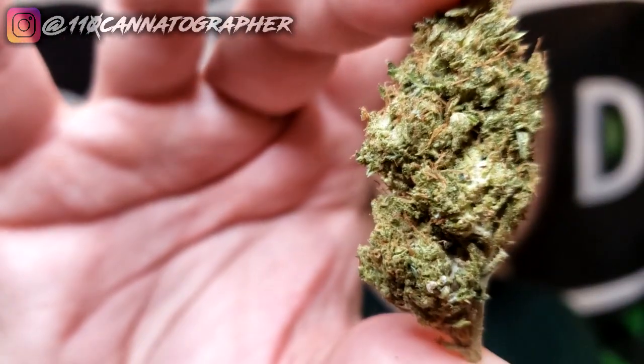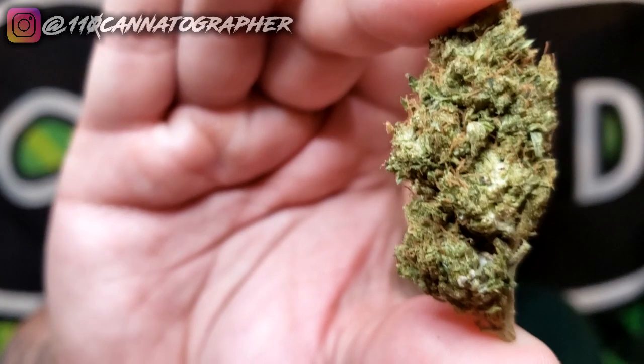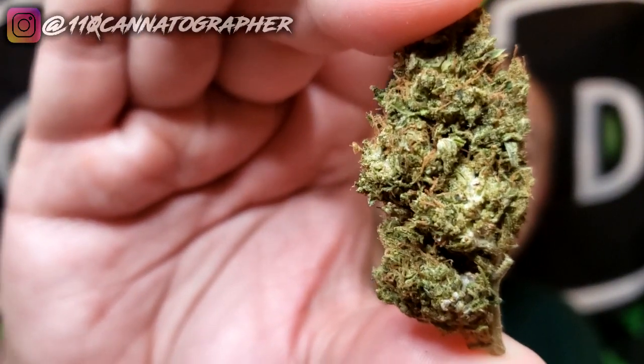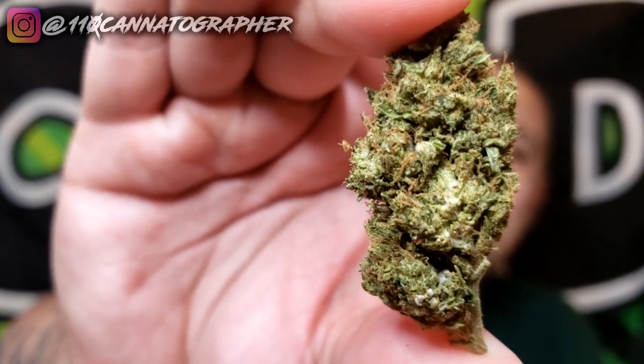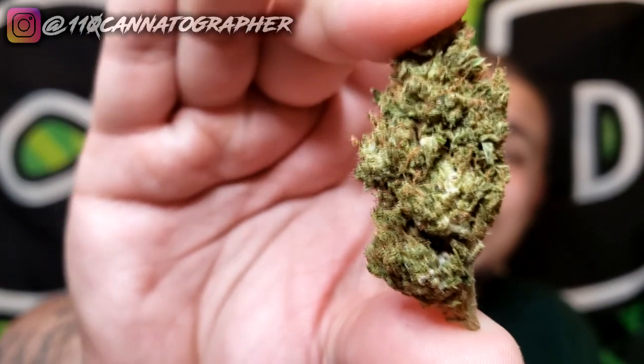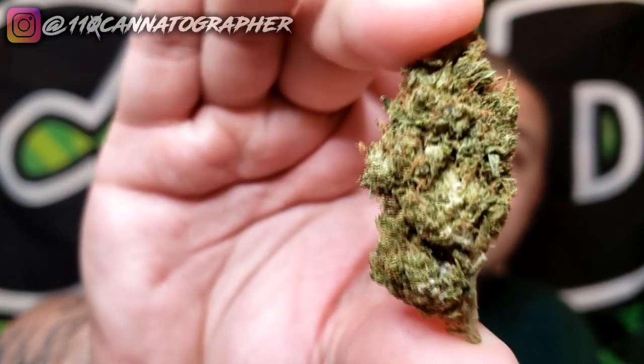Just check that out. It's not bad, but it's nothing too special. But I mean, it's Hawaiian Haze though. This is something that everybody's had probably numerous times. It's way oversaturated, way played out, but there you go. There's a Hawaiian Haze from CBD Hemp Direct.